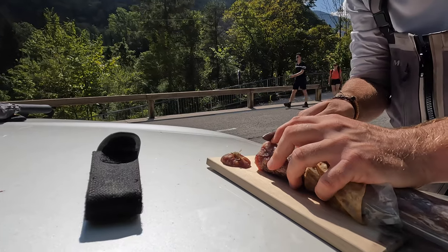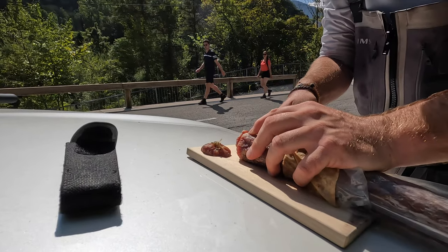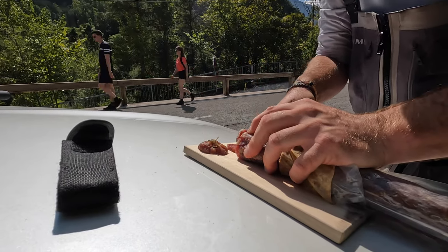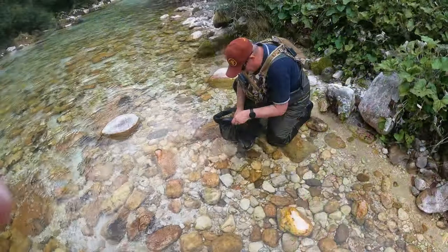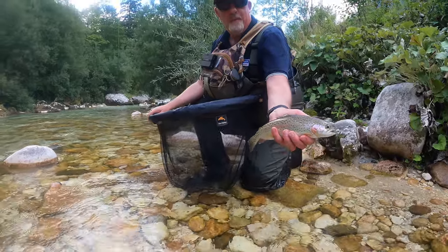And this is what guiding's all about. You get well looked after, yeah. And a free cup. Best thing on the planet. Awesome. Perfect. Sweet.